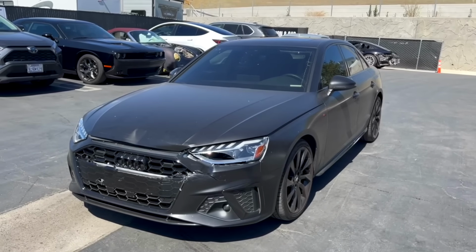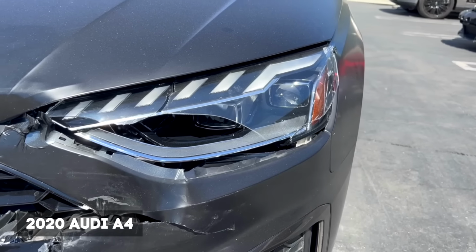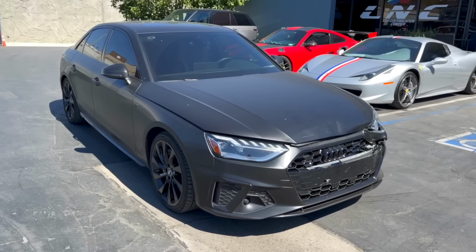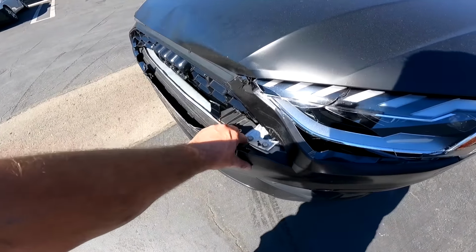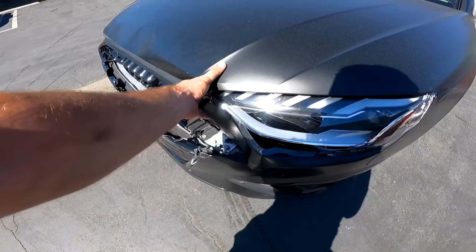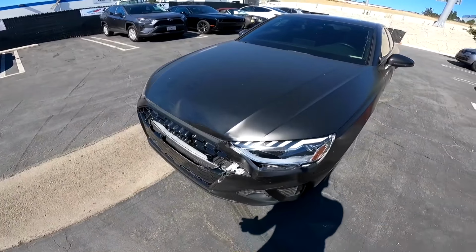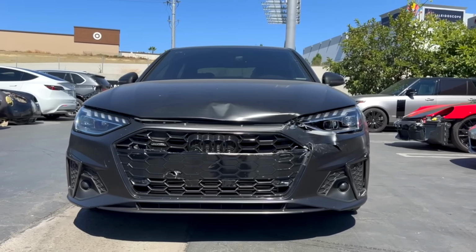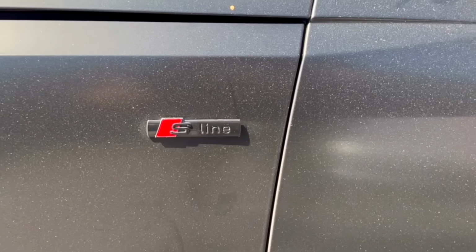We got ourselves a new build, 2020 Audi A4. Minor front end collision, nothing too crazy. Let's take a closer look and see exactly what we got. Very light cosmetic damages, pretty much just missed the reinforcement and just got the soft spot. So this is all soft spots, so this is why it looks like this, but all cosmetic. Most likely the radiator's damaged, the condenser, obviously the headlight. Pretty much just need complete front end.